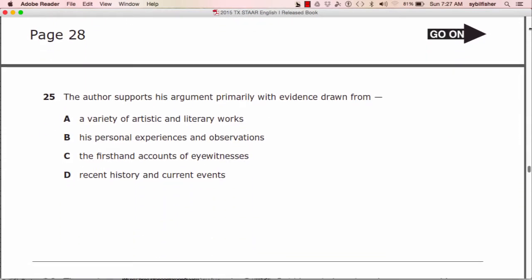Question 25. The author supports his argument primarily with evidence drawn from A. A variety of artistic and literary works. B. His personal experiences and observations. C. The first-hand accounts of eyewitnesses. D. Recent history and current events.